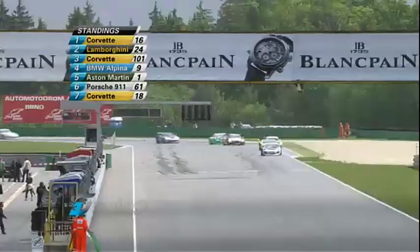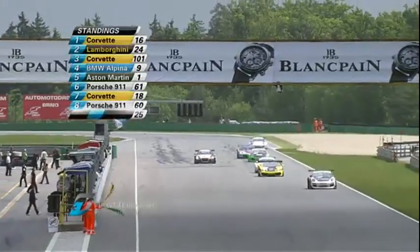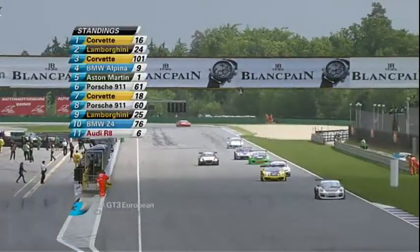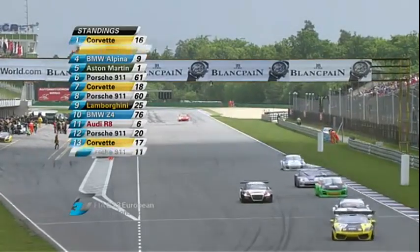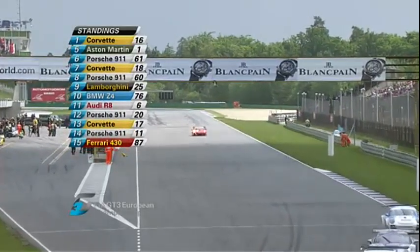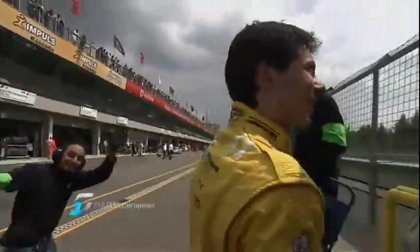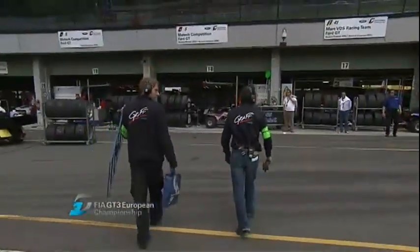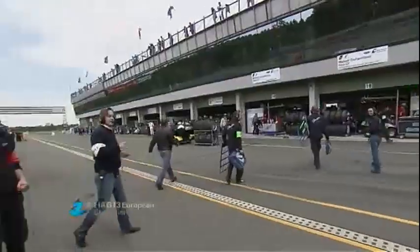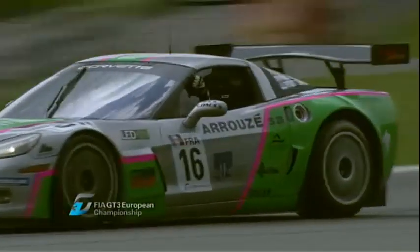The Porsche 61, the Corvette 18, home and hosed for 6th and for 7th. And now this battle, oh, it's Philip Keane right to the line. I think misses out by a matter of 1.5 meters over that Audi. You can see 11th going to the Audi, 12th going to the Porsche. And there, our race leader for such a long time, the Ferrari F430, hit by 2 stop-go penalties, comes home 47 seconds off the Graf Racing Team Corvette that has taken another victory. What a weekend it has been.